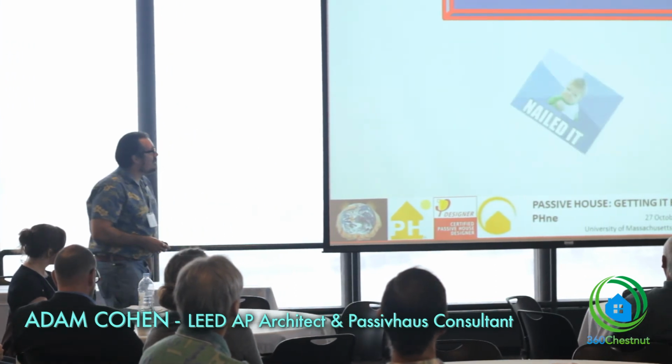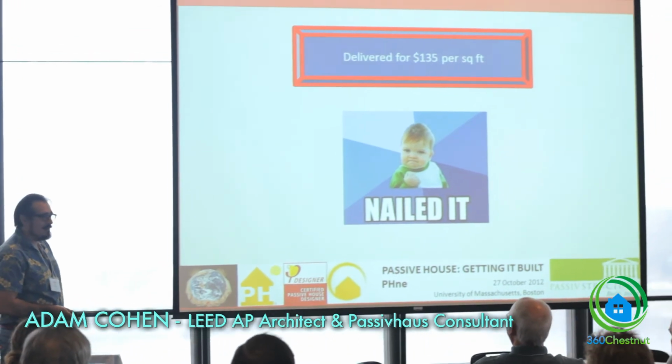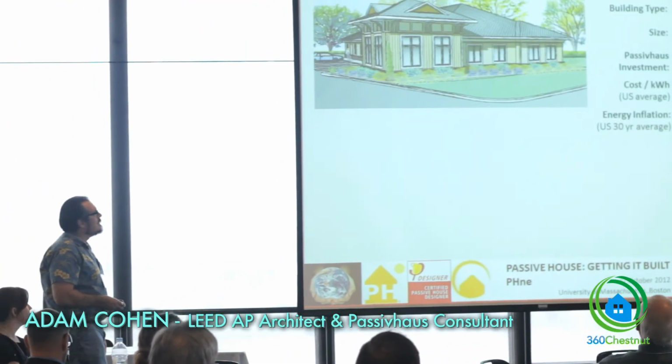So delivered for $135 a square foot for the building, not including site, right? That's about what a building like that should cost in my area. Maybe a hair cheaper, actually. So the dental clinic.